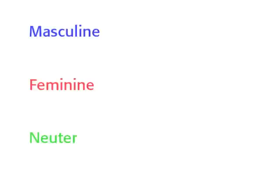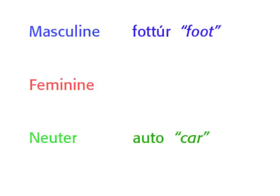Every noun in Valhalish has a grammatical gender. There are 3 to choose from: masculine, feminine, or neuter. Some nouns have inherent gender, such as the word for man, karlur, which is masculine. However, for most nouns, gender is arbitrary. In Valhalish, car, auto, is neuter, foot, fóttur, is masculine, and fire, eldar, is feminine.